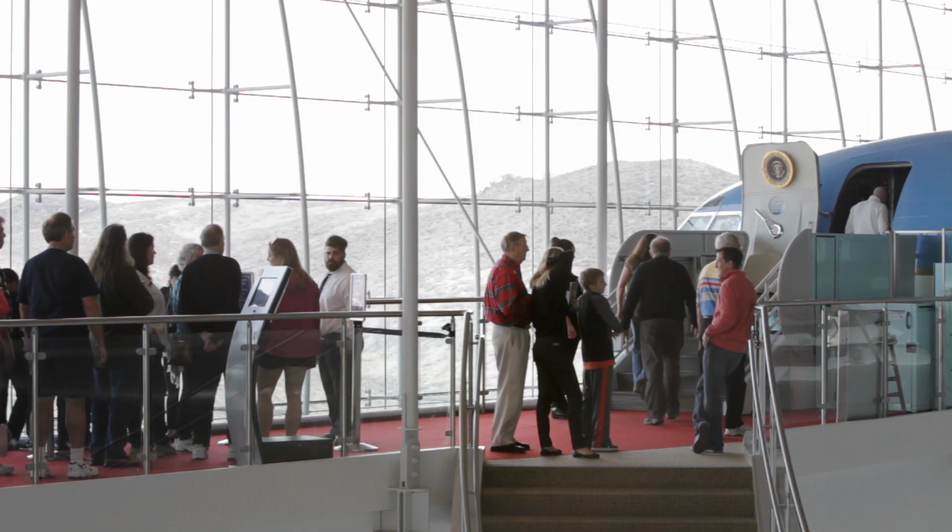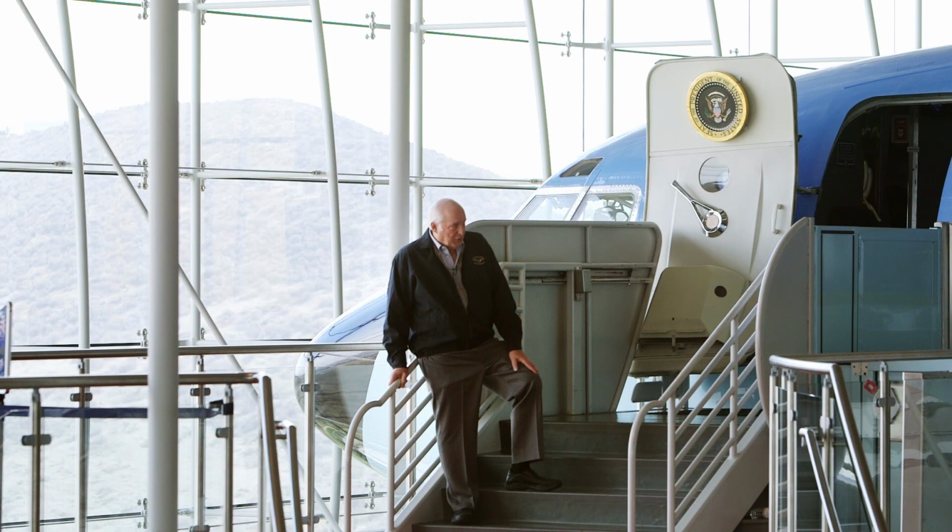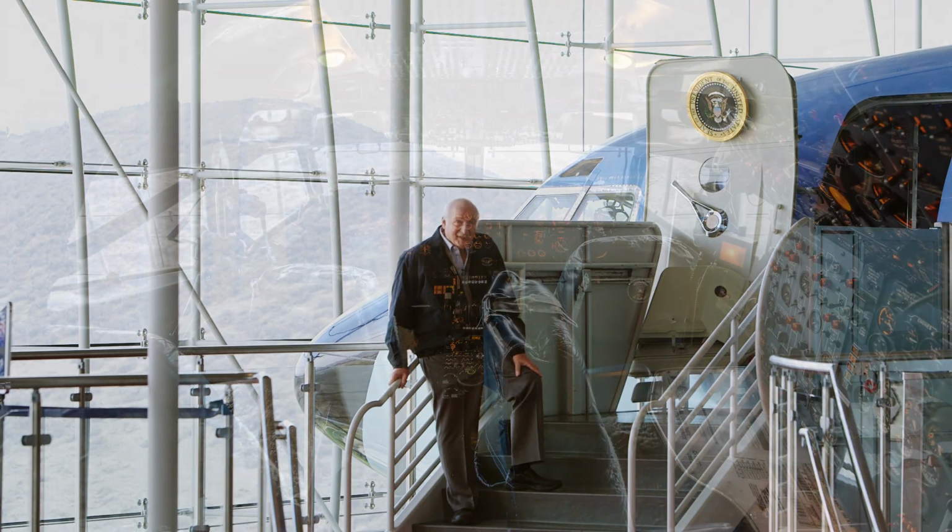It's really hard to imagine the historical figures that walked on this airplane during the years it served as Air Force One. But from a pilot's perspective, I think I'm more interested in turning left once we walk inside than turning right.